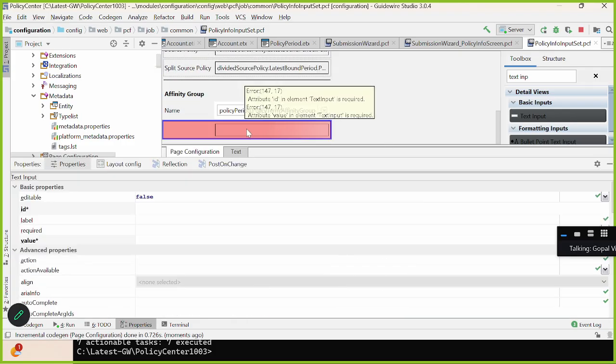Okay, so if you see, while I'm explaining, while I'm showing the PPT, I'll show you. Initially when you are adding, if something is wrong or you have to do something, it will show you in red color. So for this input box, you have to provide some attributes.